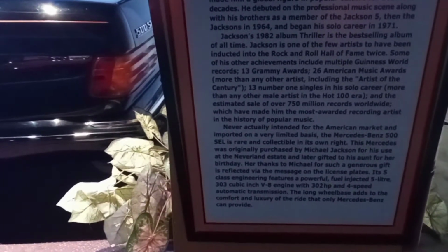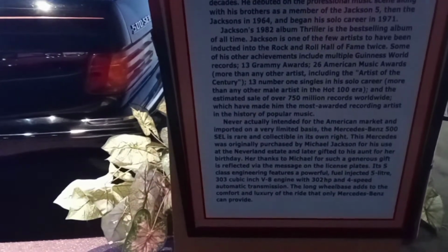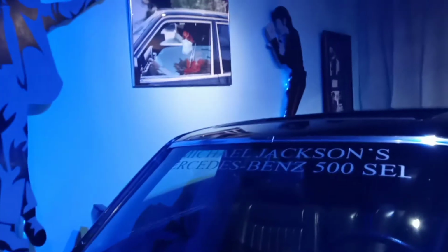This Mercedes was originally purchased by Michael Jackson for his use on his Neverland Ranch, and later gifted for his aunt's birthday. So yes, this car was authentically purchased. This is his original vehicle. He gifted it to one of his family members. Each of these cars that are in here, like I said, I'm going to repeat this several times, are in pristine condition, you guys. Each and every single one of them. Up here on the top of it, they've got it listed as Michael Jackson's Mercedes-Benz. And at one point in time, I'm pretty sure they had a fedora in the back seat. But I don't know if that's in there anymore or not.